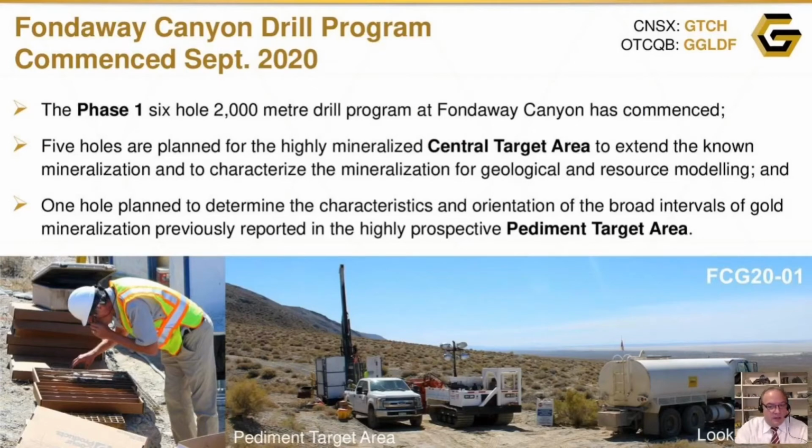So talking about our drill program, I'm very excited. We've been working towards this for a while. I would have to say we've very strategically picked 6 drill holes that'll really benefit the project, benefit the company, and benefit our plans for the future. We are naturally focusing on the central area with 6 of our drill holes and 1 drill hole at the pediment. You can see here in the photos what the pediment looks like and where we're drilling. So again, we're very excited. We've completed 2 holes to date. We're looking at probably first results in about 4 or 5 weeks or so.